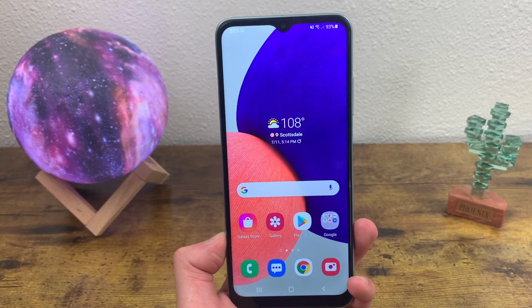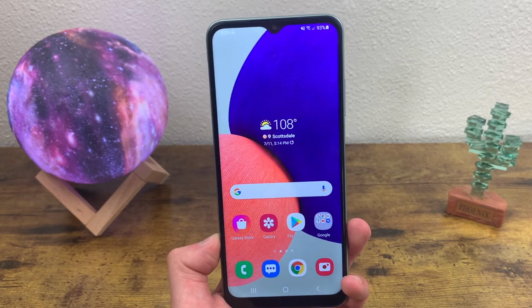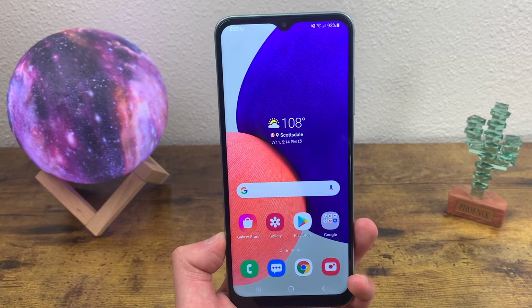In this video, we're gonna be taking a look at the Samsung Galaxy A22 5G and going over what kind of value it provides in 2021.